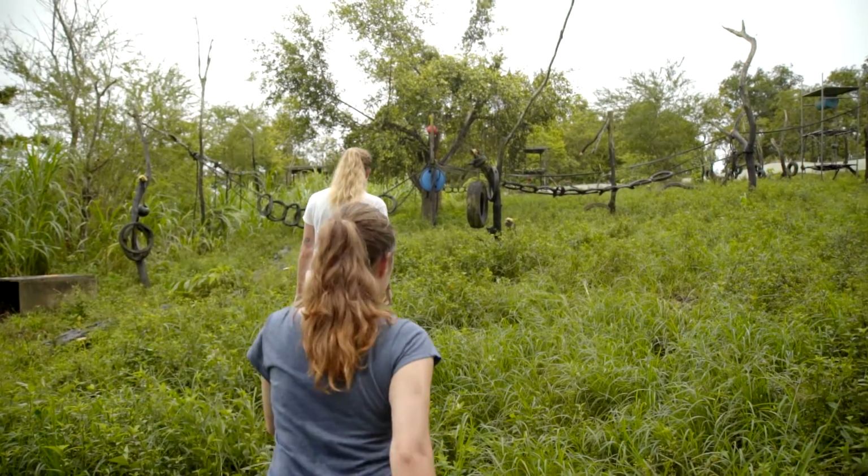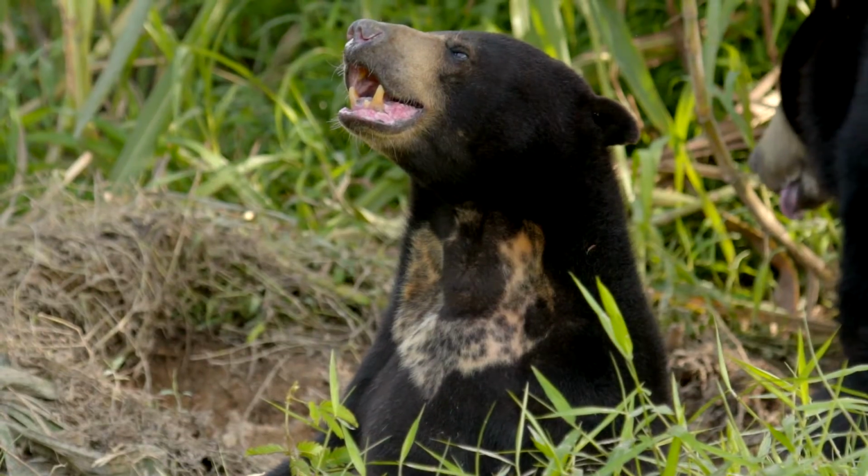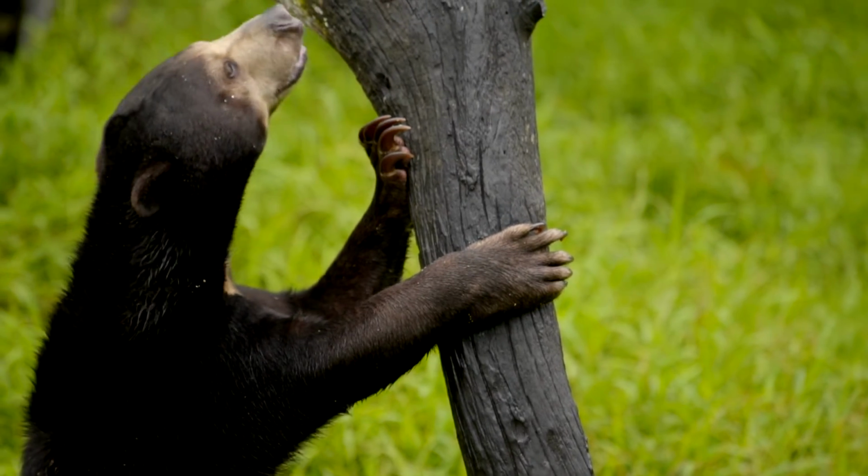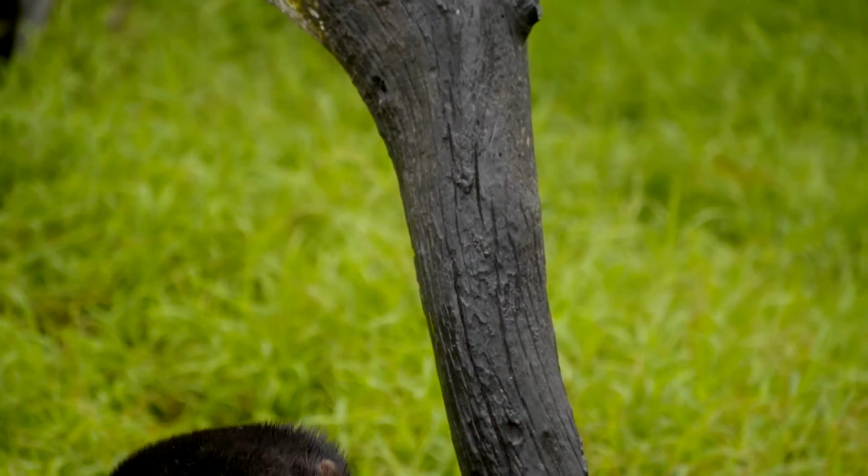Sun bears are one of 8 species of bear that we have on this planet, and they're the smallest species. The reason they're called sun bears is because they have a crescent on their chest, and much like a fingerprint, every single individual has a different pattern. Sun bears also have really long claws and they're really good climbers.